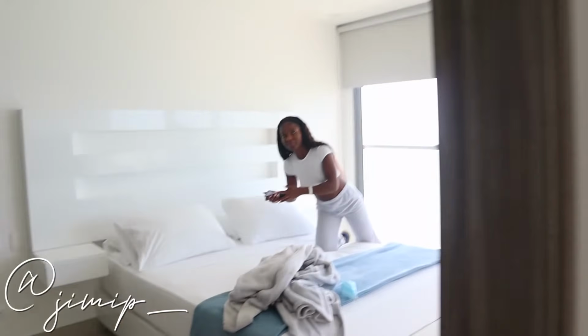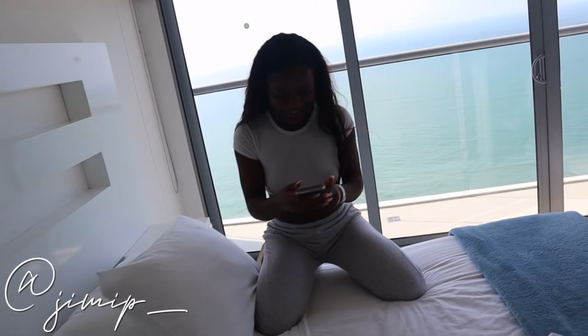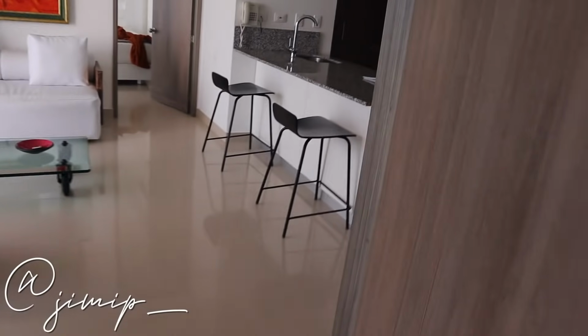We made it! Mimi's luggage got lost. Don't remind me! Mimi's luggage got lost. That's the downfall, but it's okay because they said it's gonna come tomorrow.